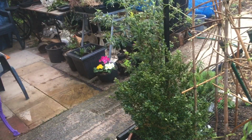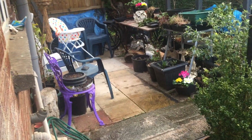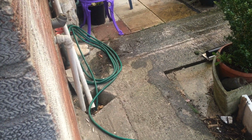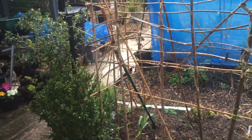This has also been a blessing to have this narrow path covered between the potting shed and the pergola. As you can tell, it still gets wet, but there's more protection than we would have had to walk out in the rain to it.